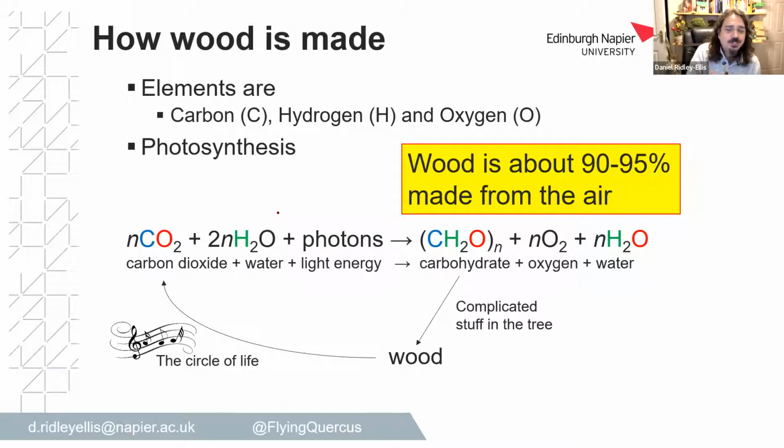There's very little of that material that is coming from the ground. I know a lot of people think that if you get buried in the forest, your atoms will get turned into the tree. Well, that's not how it works. But if you go walking in the forest, you breathe out that part of you, those atoms will get turned into trees. So, okay, we know it's made from carbon, oxygen, and hydrogen, but what is that?